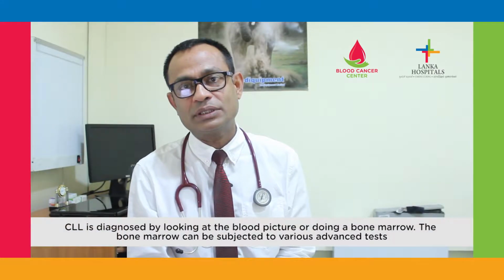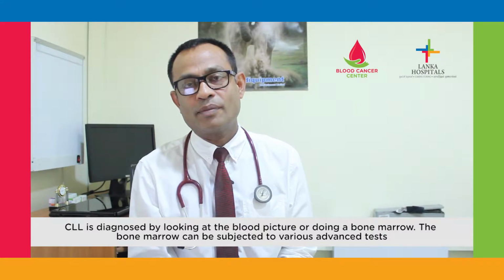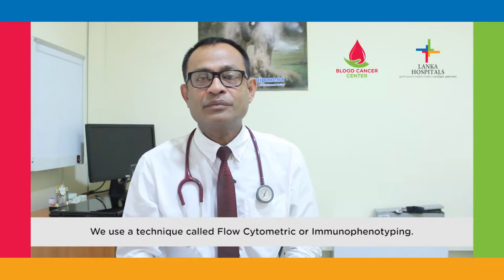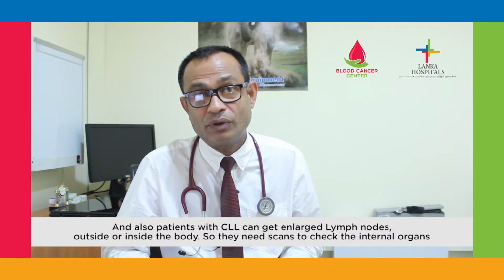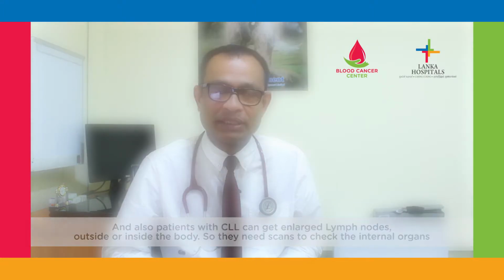CLL is diagnosed by looking at the blood picture or doing a bone marrow. The bone marrow can be subjected to various advanced tests. We use a technique called flow cytometry or immunophenotyping. On the CD markers, there is a CLL scoring system. It is called the Matutes scoring. So depending on the Matutes scoring, we can diagnose CLL. And also patients with CLL can have enlarged lymph nodes outside the body or inside the body, so they will sometimes need scans to assess their internal organs.